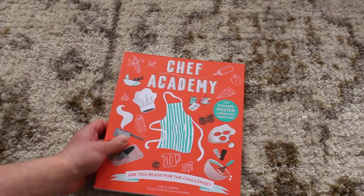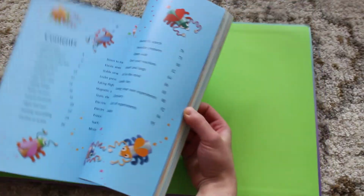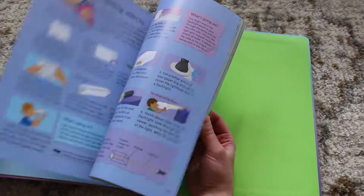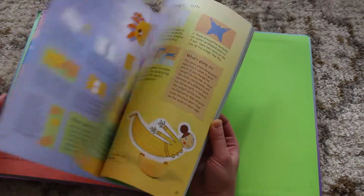Oh, here's another Chef Academy. Science experiments, again with things that most people have around their house, little experiments that they can do, learning and having fun at the same time.